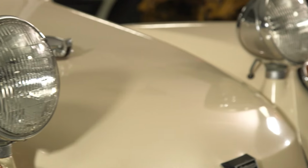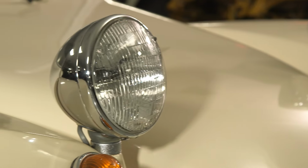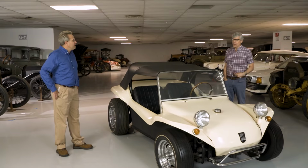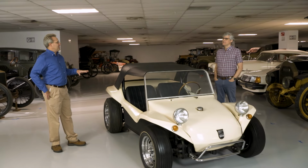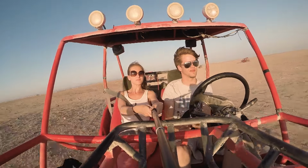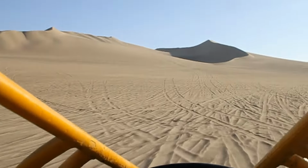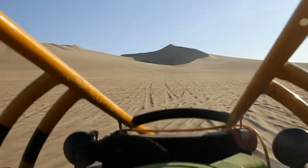Well, this is a cute car. It is. It's a Meyers Manx dune buggy. What is a dune buggy? This is a vehicle designed to operate on sand, so have fun on the beach or maybe in sand dunes. It's really lightweight, but it's also really flexible for off-road use. So what's the origin of the off-road vehicle?